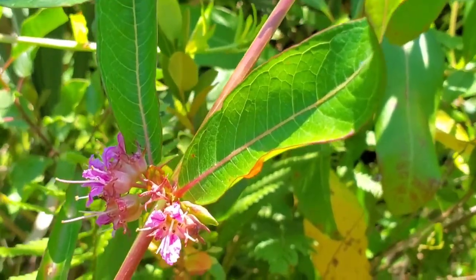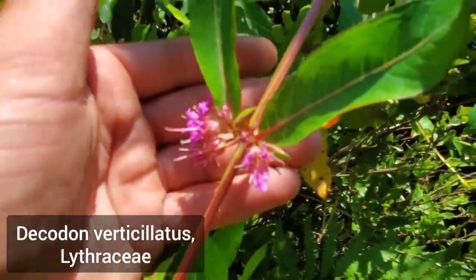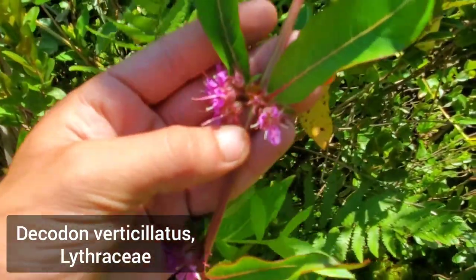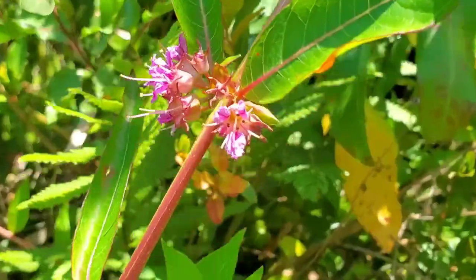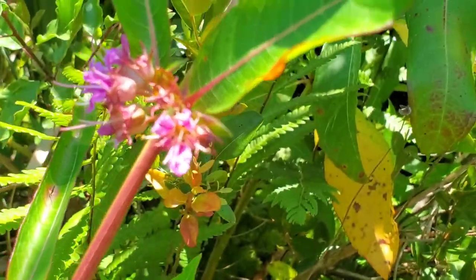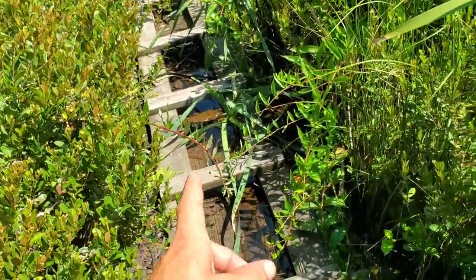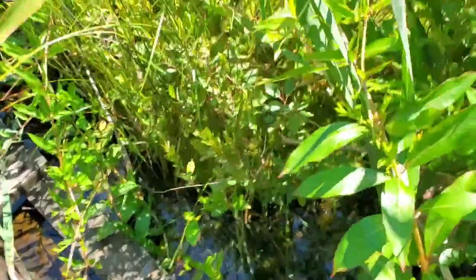So what we've got right here is a lovely native loosestrife. This would be Decodon verticillatus. They call it the swamp loosestrife or the whorled loosestrife because it's got that nice whorled floral inflorescence you can see there occurring in the axils. It's a little bit tricky, though, because it kind of grows in a sprawling habit across the boardwalk, which might make you trip by accident.